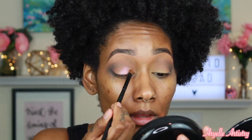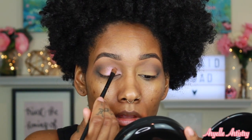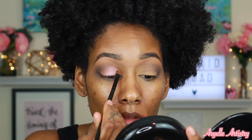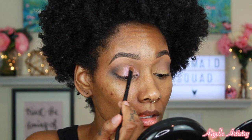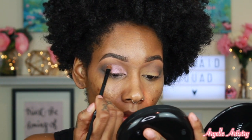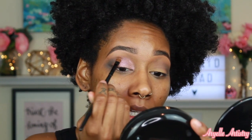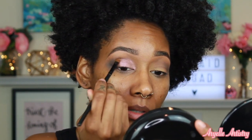And you guys know I don't really do cut creases anymore, so I'm just going to use the brush. And I'm just tapping this right onto the lid. And how I cut the crease, I just go above my actual lid and then take the brush, because my brush is a little pointy, and just round it out. I'm going to fade it in over here just so it doesn't look like it stops, you know.